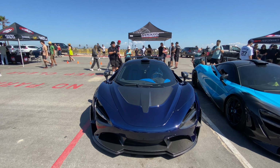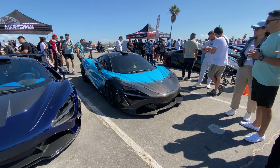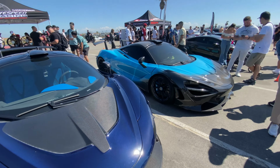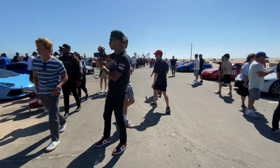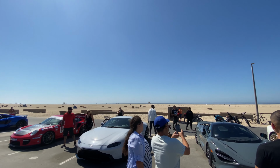I think it's for the air to go in, I'm not too sure. But that's just hella sick though. I like this midnight blue. Oh shit, it's carbon fiber. Hella sick. Hella expensive cars in this parking lot right now. By the way, we're close by the beach.